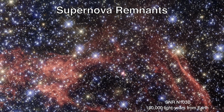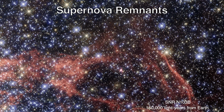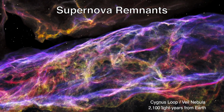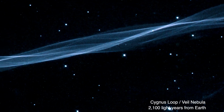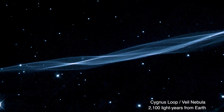Supernova remnants are the diffuse clouds of expanding debris released by a massive star's death explosion. The Cygnus Loop is a vast, expanding, 110 light-year-wide supernova remnant. It is so large that Hubble can only image small sections of it at a time.